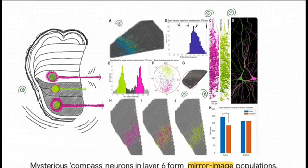But then things got even weirder. Deep down in a part of the cortex called layer 6, they found these bizarre neurons. Take a look at the image here. They call them compass neurons. See how they each have one really big branch that points in one of 2 opposite directions? They form these perfectly mirrored groups. What are they for? Right now, nobody has a clue.